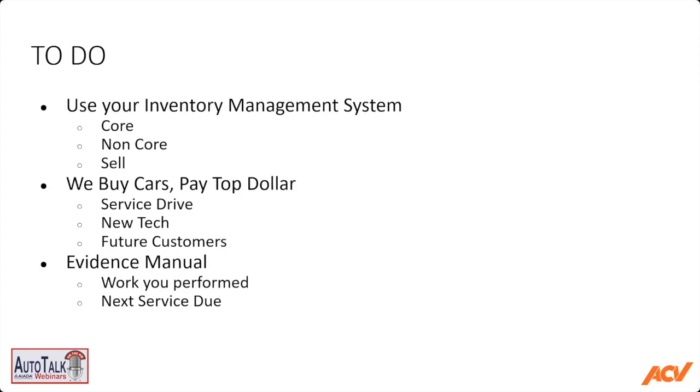Last thing I want to talk about here is just a second. This is what's really going to tie this in with what Bob's got going on here, is the evidence manual. You remember back in the day, I had it in my lot. I had 2 used car lots, and I learned it from one of the new car stores that I ran. I always had my evidence manual, right? There was a file sitting on the dash or the seat of every car. Here's the work that I did on this vehicle, and here's the next service that's due.